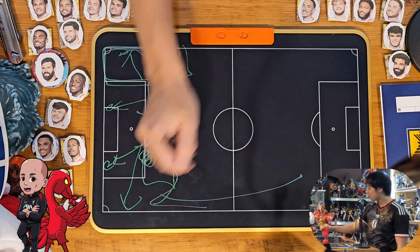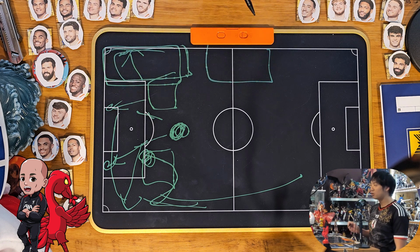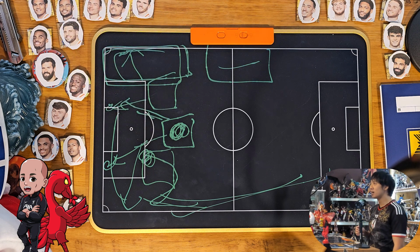Reinildo Vega, up and down the channel, will be offering the whip to cross it in, whereas Madueke is predominantly the whip, and Malo Gusto will operate in half space here. Look familiar? Robertson, Trent Alexander-Arnold. But they really want to facilitate Cole Palmer because he is the direct threat, and Cole Palmer will want to try to slide in Nicholas Jackson to shoot on either side. Possible alternatives? I think that is pretty much what they're going to go with in attack.